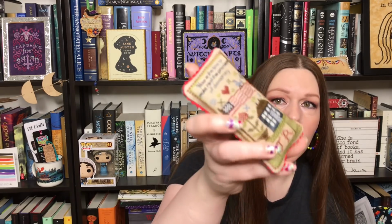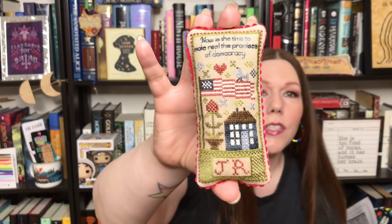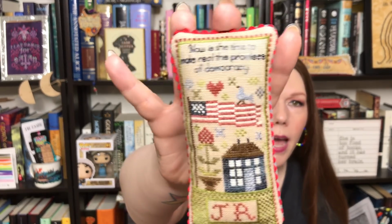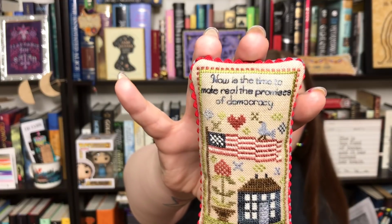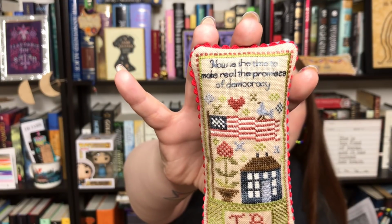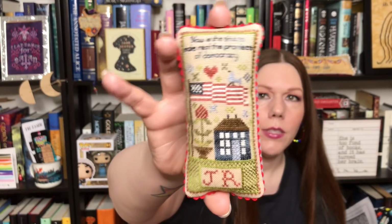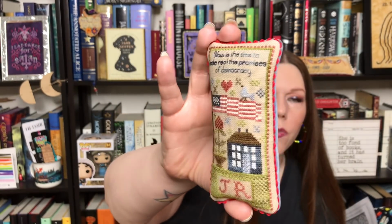So this is the teeniest little pillow. Look how little this is. This is 36 count Lakeside linen. So it's a very small pattern. So I added the backstitch quote at the top, which was very fiddly and tedious, but I do like how it turned out. I did some rickrack.